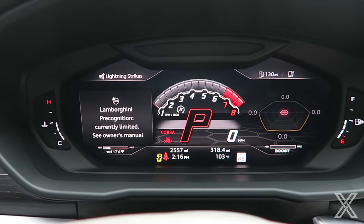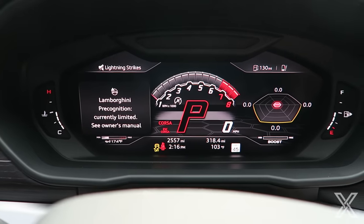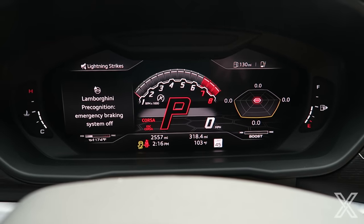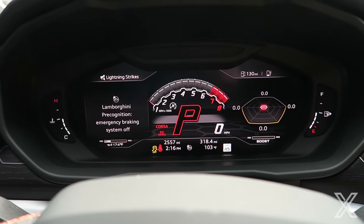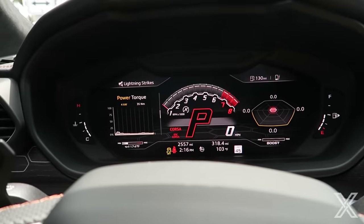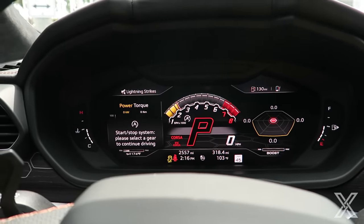And then if you go all the way into full Corsa, all your safety system stuff gets disabled. Predictive emergency braking is off. It changes to an even more aggressive mode. And through each mode, it sounds better and louder.